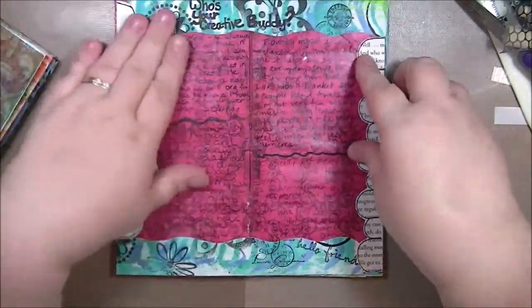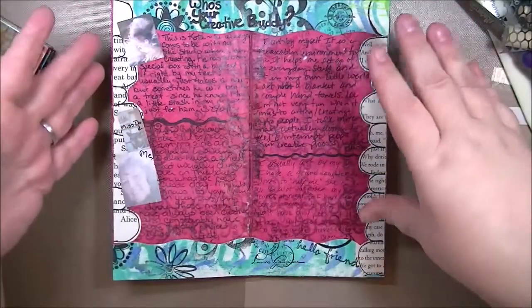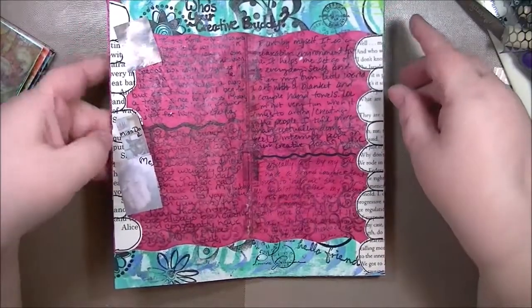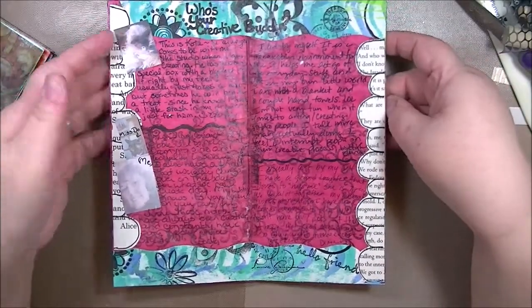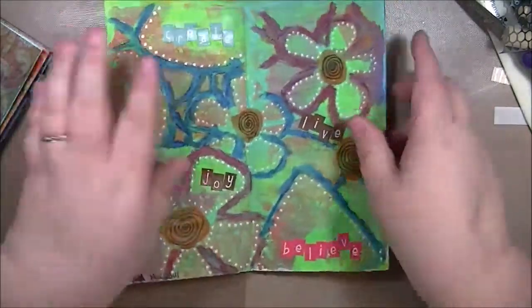So I kind of journaled about that, and everybody else kind of told me a little bit about where they journal. Here's a picture of Cindy and her kitty, and so that was really fun. Really fun to see how everybody else creates.